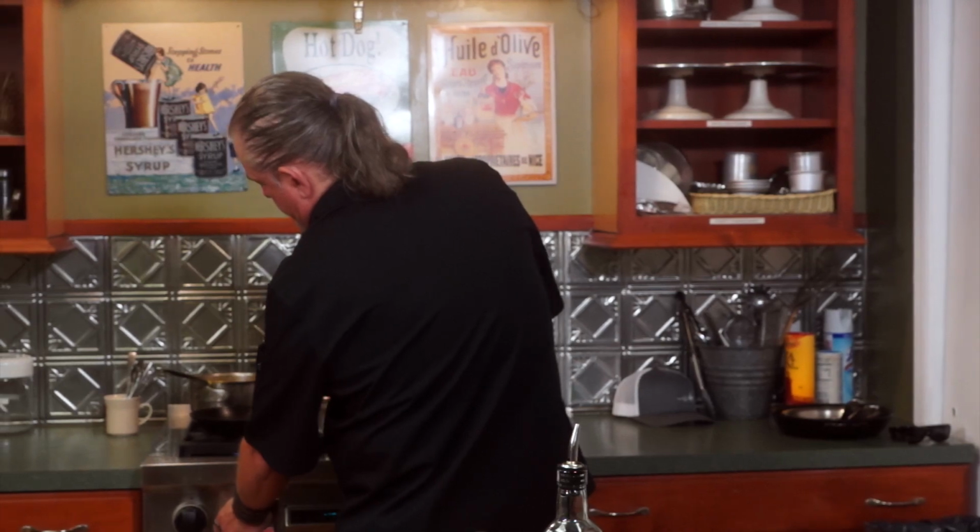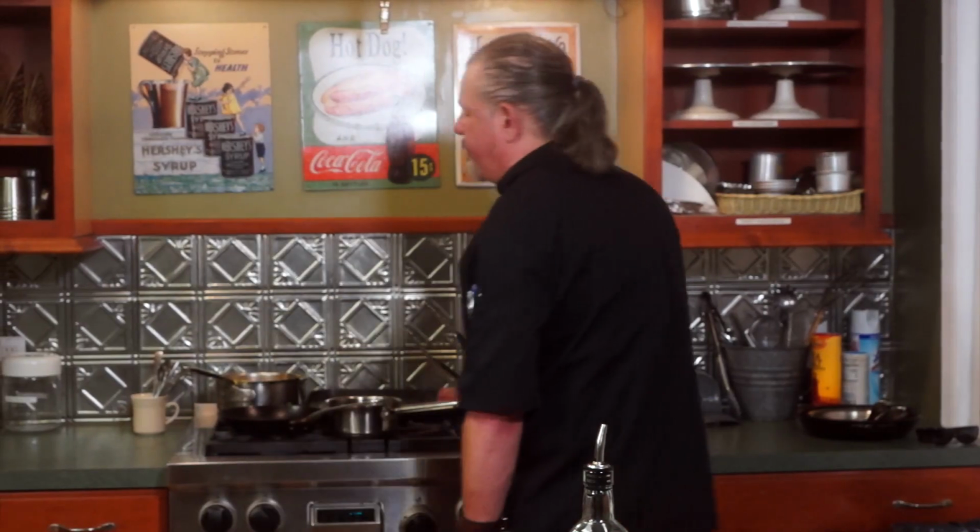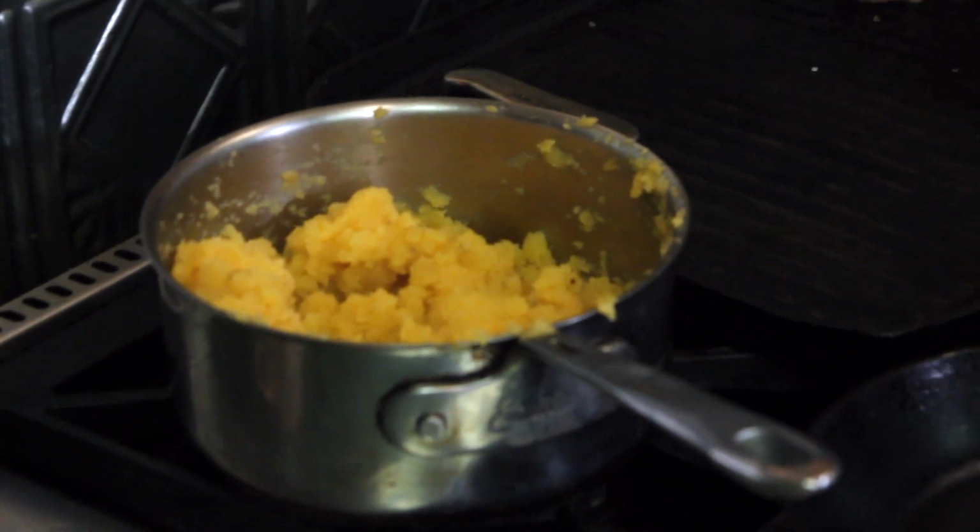From here, I'm gonna come over here and get a saute pan warming up so we can go ahead and get the haricot verts and the tomatoes going, because we're gonna put all this together pretty quickly once it starts going.